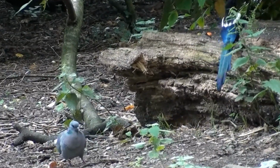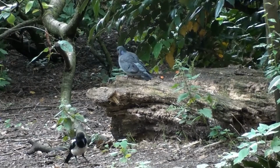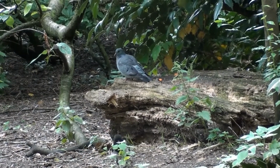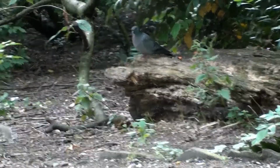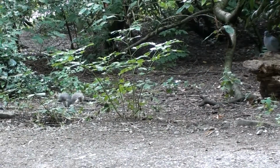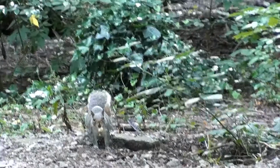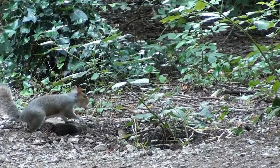And once the pigeon had jumped up on the log, the magpie went down to go and find what the pigeon was looking at, to then be disturbed by a squirrel. And this squirrel clearly knew where he was going and what he was doing, because he ran straight across and then straight to a peanut which had been left in the undergrowth.